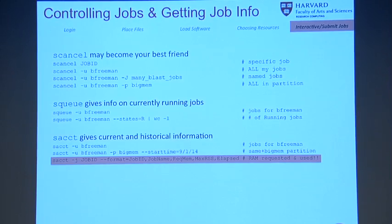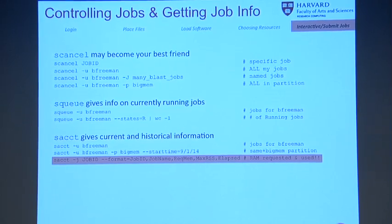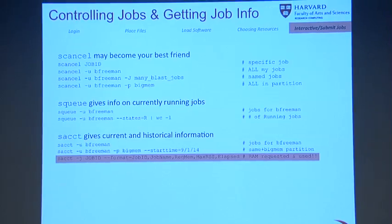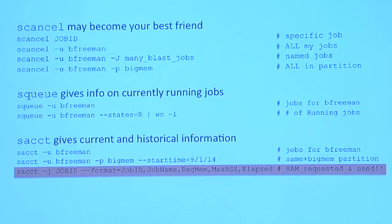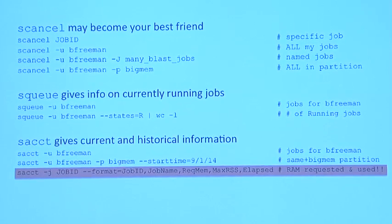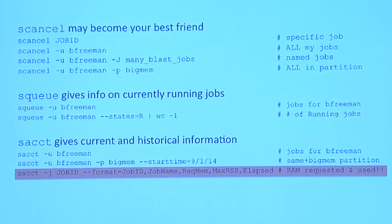Once you've actually submitted your job, you have 3 important commands that will be your friend. Scancel will cancel your jobs. It will be your best friend, I guarantee you. In the 14 years I've been doing cluster work, I always make mistakes. I still do. And I regret having submitted a number of jobs, and I quickly run scancel with my username, and that will cancel every single job.